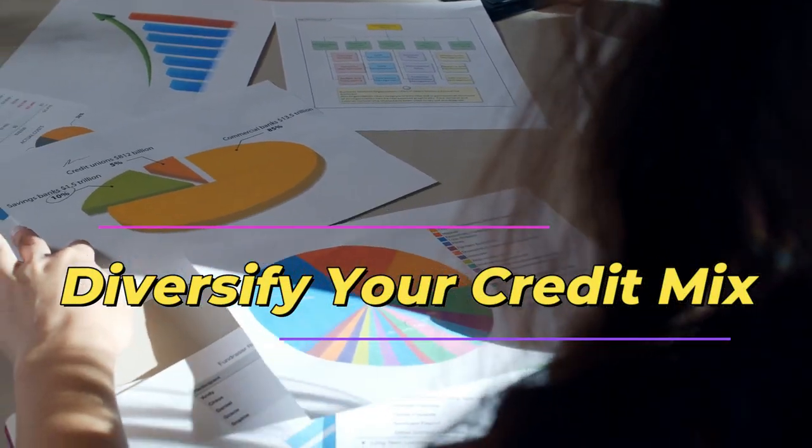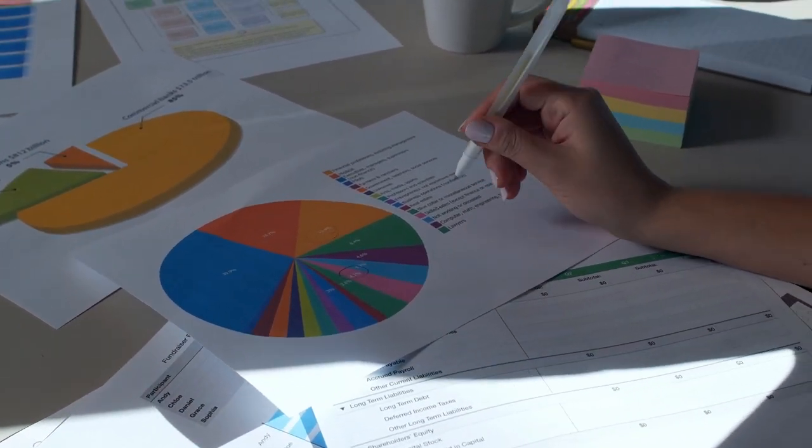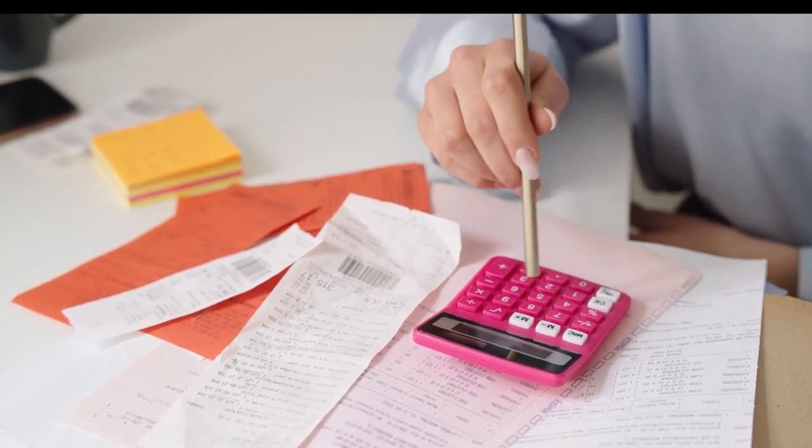Diversify your credit mix. Aim for a mix of credit types, such as credit cards, installment loans, and retail accounts. This diverse portfolio can have a positive impact on your credit score.